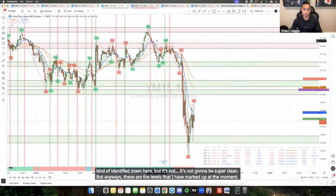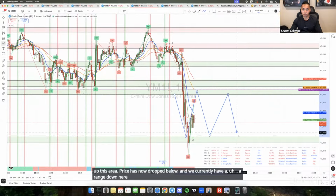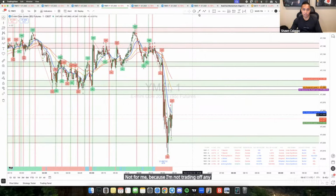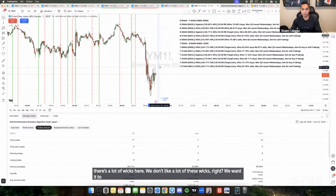A couple of resistance points up here. You can see how price is kind of ranging up this area. Price has now dropped below, and we currently have a range down here. So for those of you who are looking to trade price action, technical analysis, I've marked up structure here mainly for you guys, not for me, because I'm not trading off any technical analysis or price action. I'm just looking at the volatility of price. As you guys can see, there's a lot of wicks here. We don't like a lot of these wicks, right? We want it to be a smooth moving market.